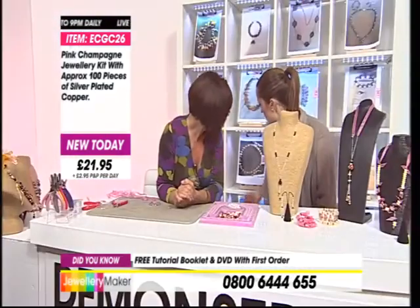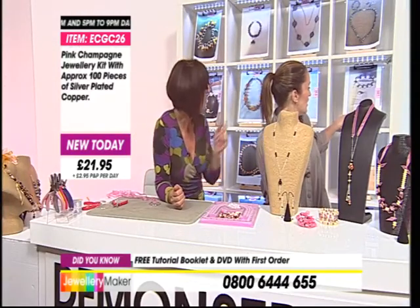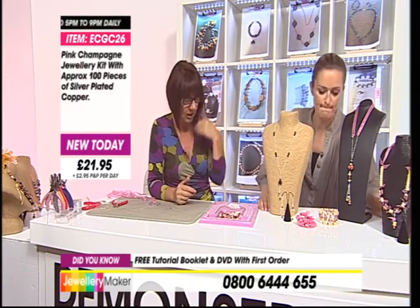Well, it's like the earrings that we saw earlier with the pearls, just here. Just little dinky bows on the earrings work really nicely, don't they? They do. So you're going to show us how to do this bracelet. I'm going to show you how to do the bracelet, yes.